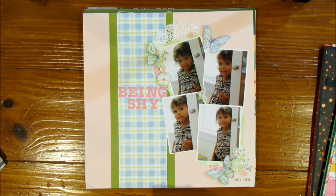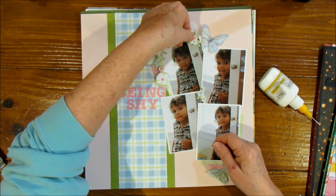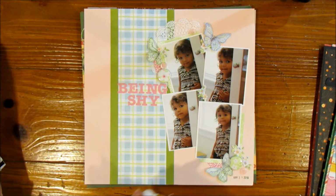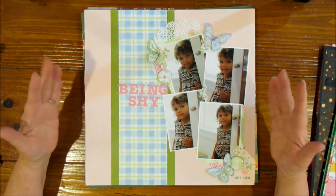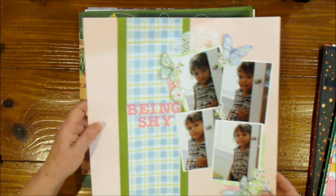I think it looks like I just never even glued this down. I don't see anything sticky on it whatsoever. Okay, I'm fixing it. You know it's supposed to be on that little corner there. Okay, so I just thought these pictures of her, she just looked like she was being shy. Every time she comes to visit, I've got to say she's a lot like me. It takes her a while to warm up to us, but as soon as she gets warmed up to us, she starts bossing us all around.